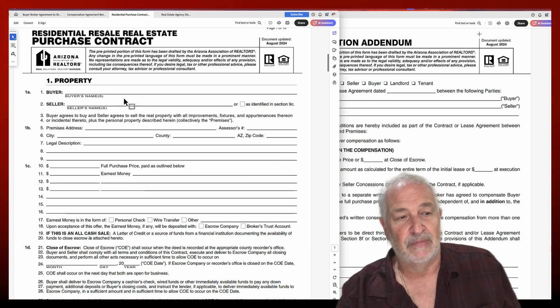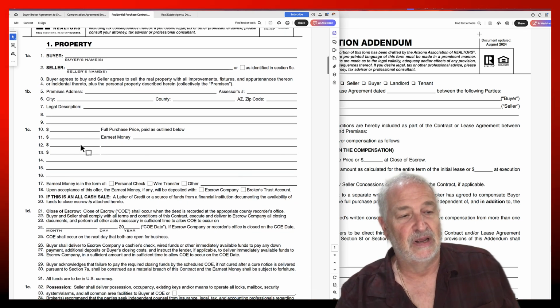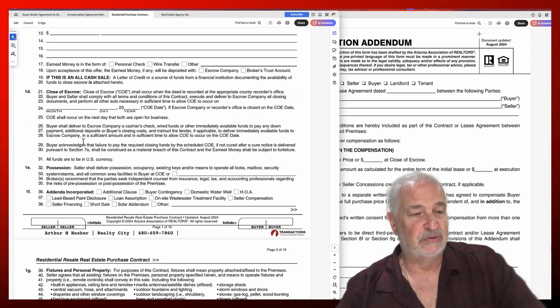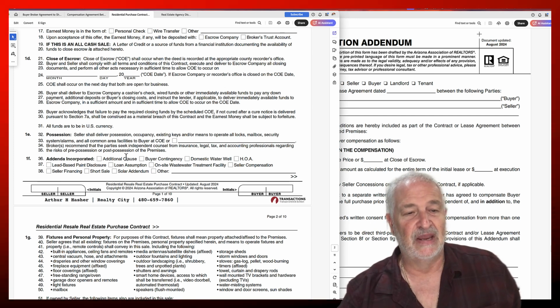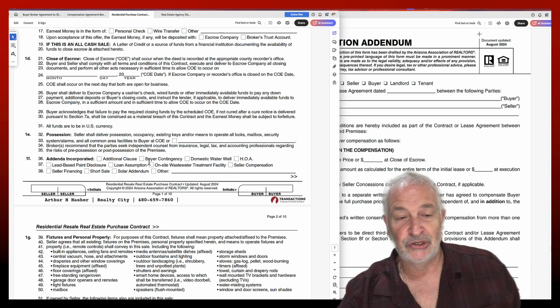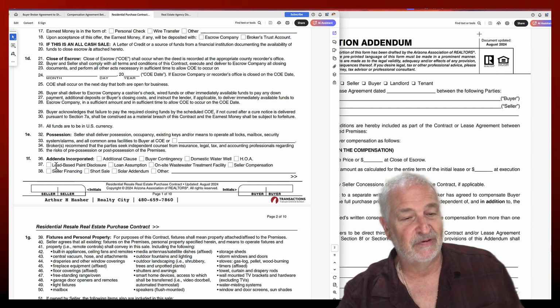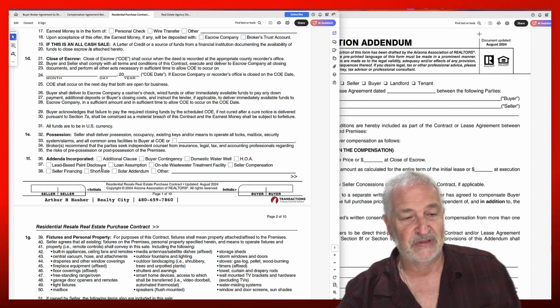So, this is the purchase contract that you would fill out if you found a house that you like. Buyer's name, seller's name, the premises, the legal description, the full price you want to pay, earnest money you're putting down. And then you go through the escrow date and stuff. Now in here, all the addendums. You may have a buyer contingency that you're selling something. You may have an addendum for that. You may have an HOA. If it's built before 1978, lead paint disclosure. You might put that in here.